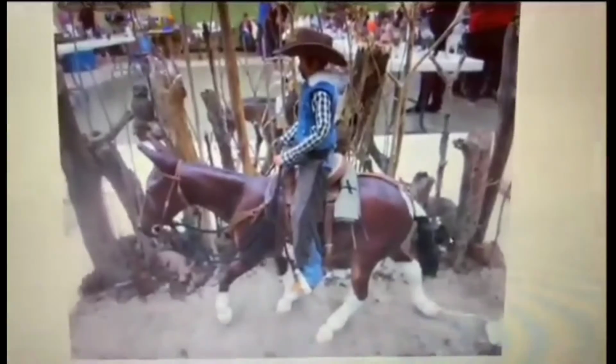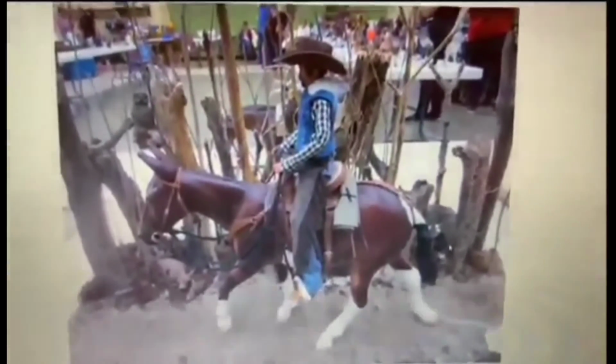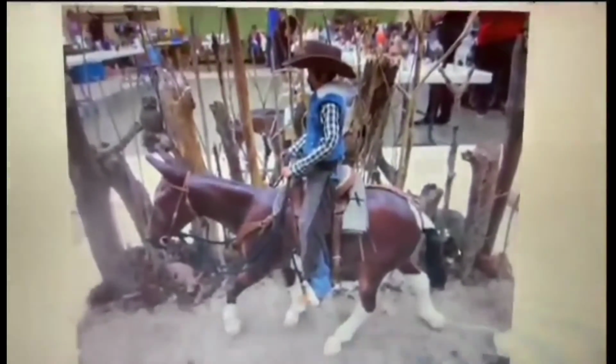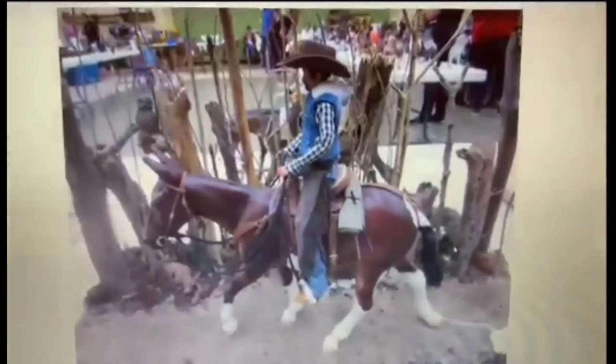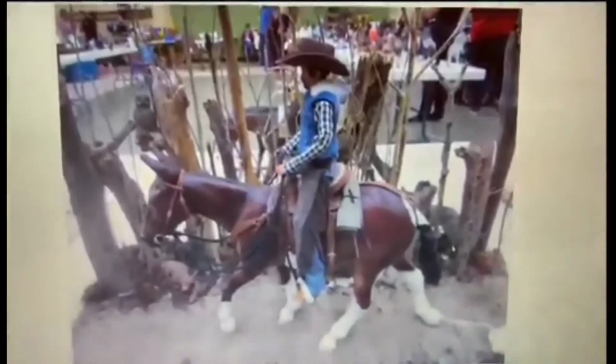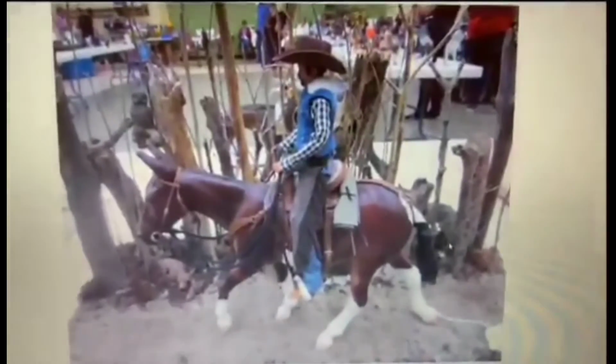Performance judges look for accuracy, neatness, and realism. That means the horse is clean, free of flaws, and the tack is correct for the class. It fits well, and the stirrups, bridle, and bit are all in the right place.